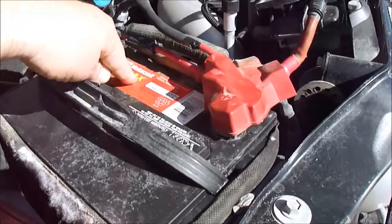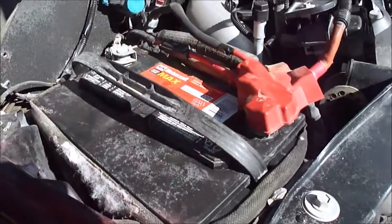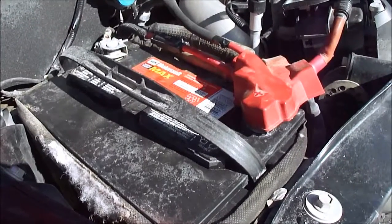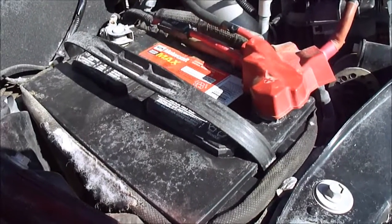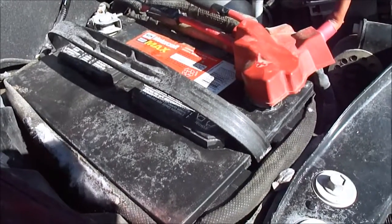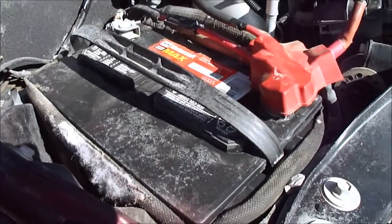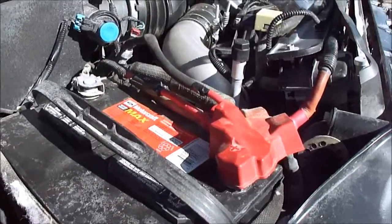Second of all, this truck has Motorcraft batteries, and that may not seem like a big deal, but these Motorcraft batteries are like $150, $200 a piece. So when somebody spends the money on those batteries, instead of just going to the local parts store to get something, that tells me they've taken care of their stuff.